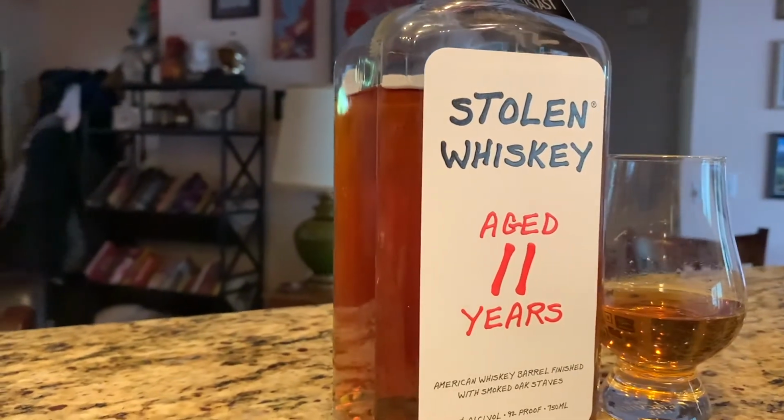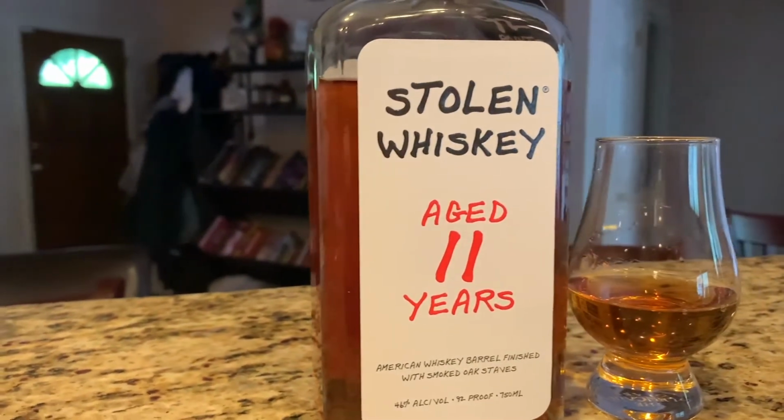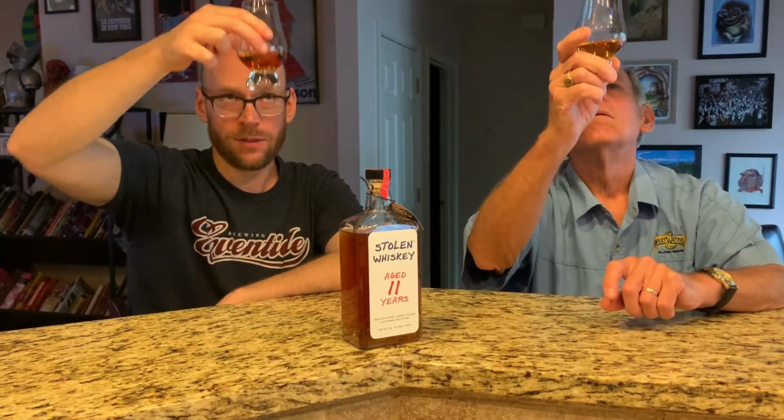There you are. Since it's in a clear bottle, you can actually see its color right through it. It's very nice and orange. Yes, it is. Light orange. It definitely doesn't have so much of that darker, crimson type color I would associate with a lot of bourbons.